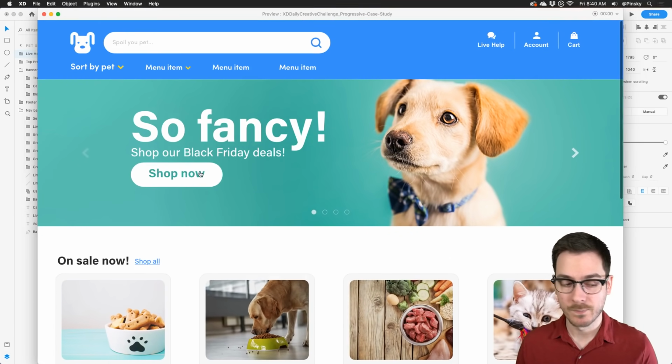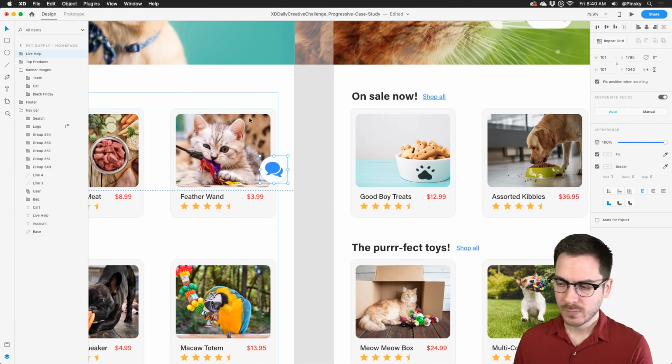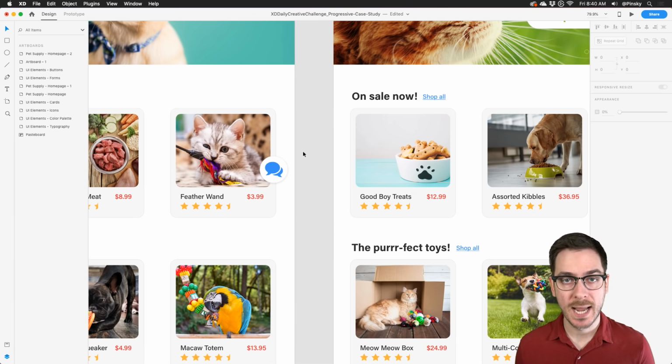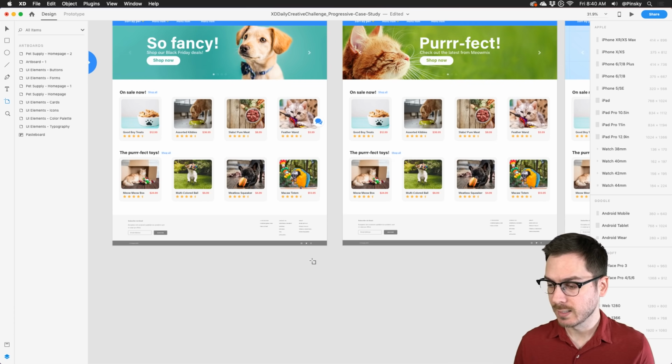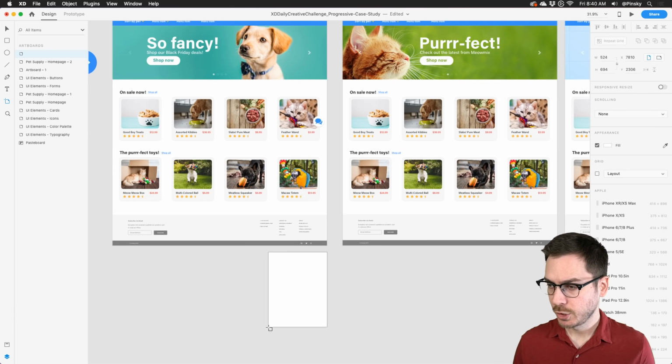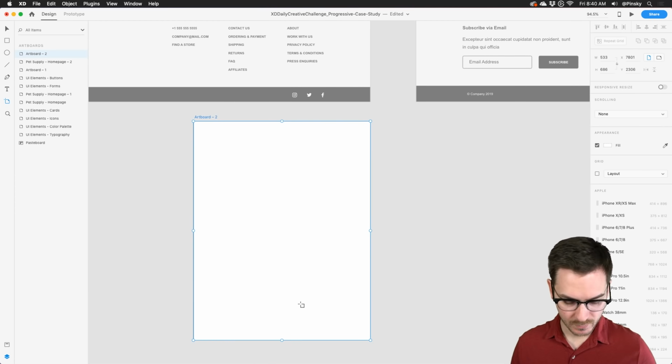I definitely trust all of you to get creative with your designs, but I'm going to leave it right there as is for now. So now at this point, what we want is something to happen when someone clicks on that button. So we want sort of an overlay to pop up with a chat. So we're going to actually create a brand new artboard down here. We're going to use this for our chat widget. We're going to design it right here.